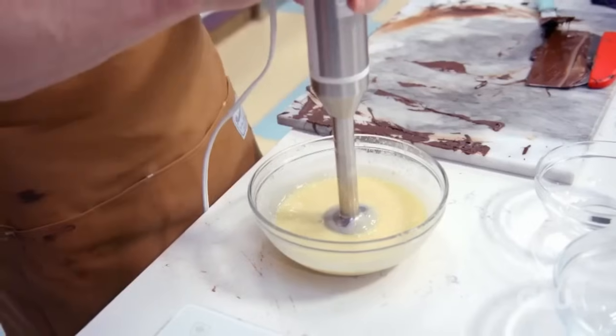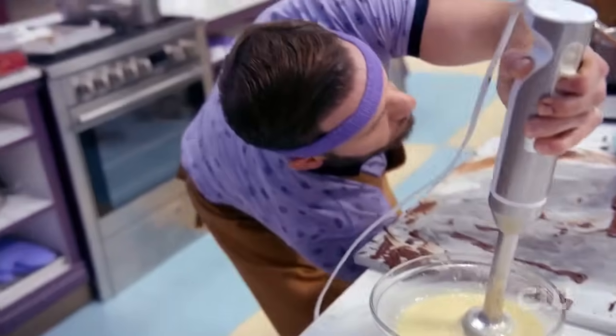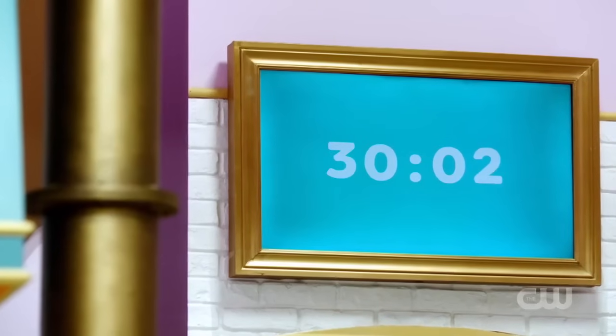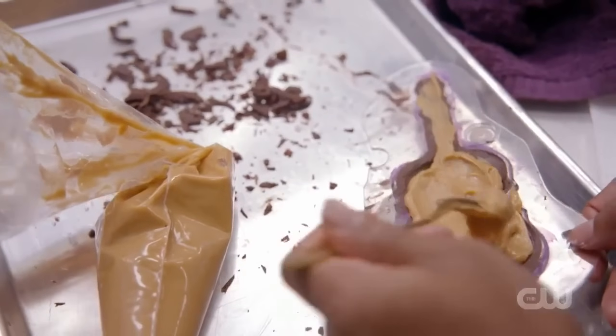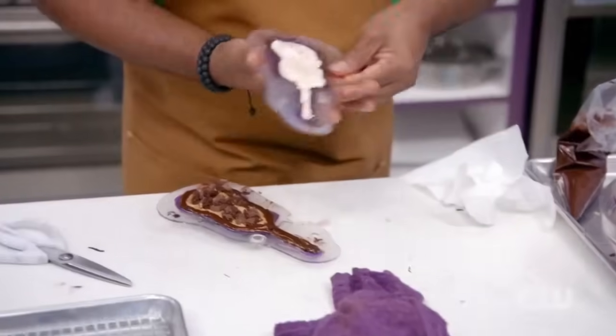When the judges cut into the chocolate bar, it's gonna be a big mess. And also it's going to make it difficult to put the two sides of my chocolate bar together. This is definitely starting to throw me off course. 30 minutes left, bakers! Oh my gosh, 30 minutes, we can do it. And with a little chocolate, hopefully the mold will stick and stay together.